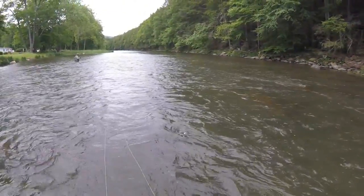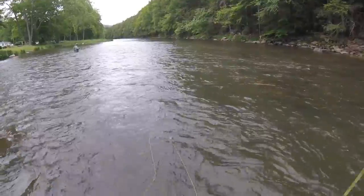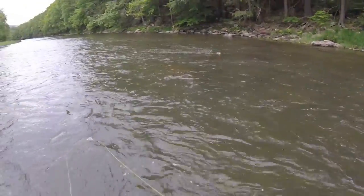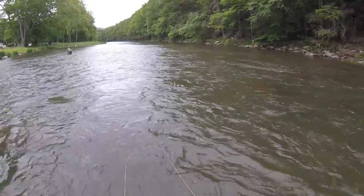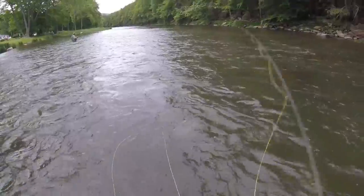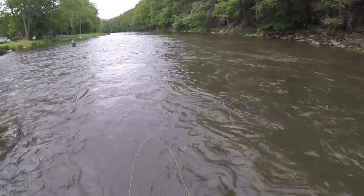Let's go for one that's a little bit further. Jeez, there's one rising right there, though. We'll try for this one. It's not going to look like a big one, but we're going to try. There he goes. Oh, missed him!